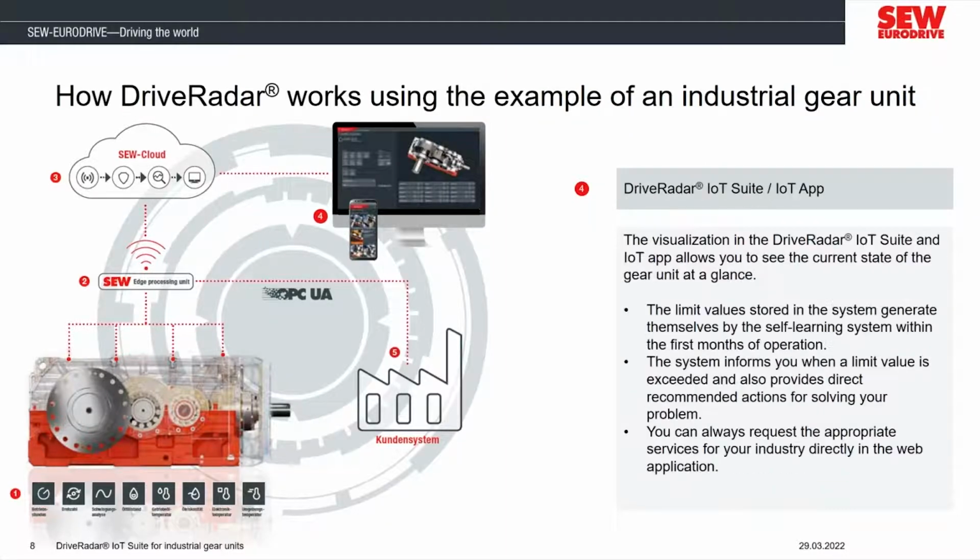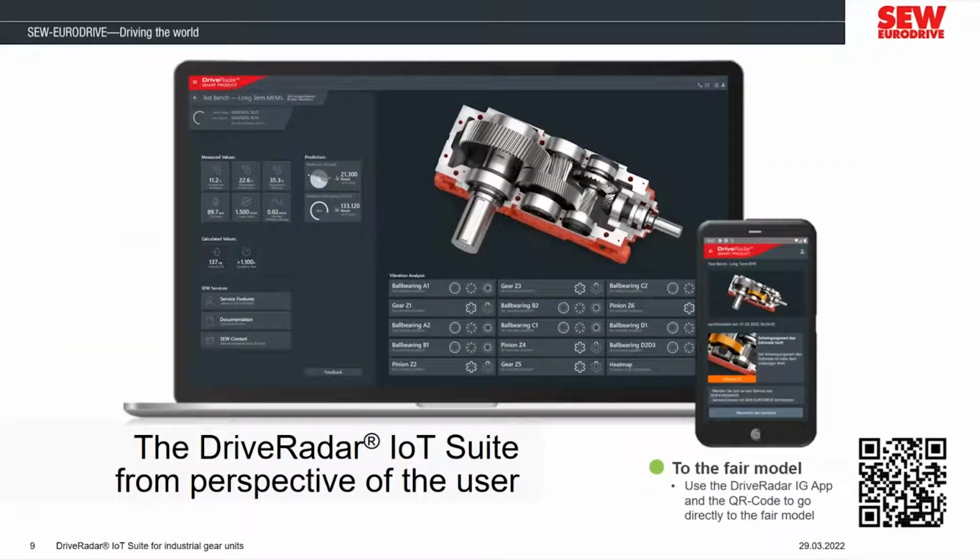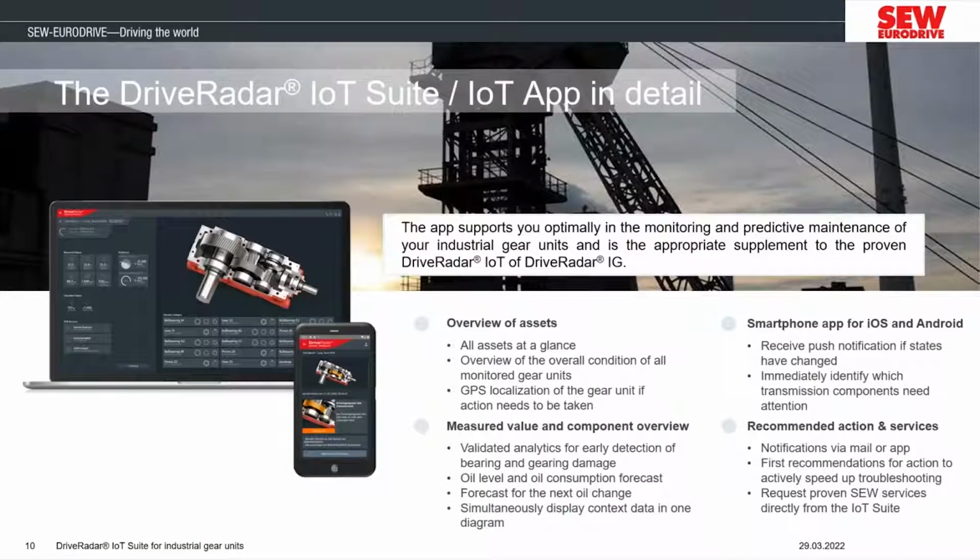So then moving on to the DriveRadar IoT Suite, we'll explore this on the next slides. If you point your camera to this QR code, it will take you to this gearbox, which is currently sitting in Germany running for this live demo. So the DriveRadar IoT Suite provides you with a fast online overview of the current condition of all your assets across multiple sites, including the GPS location.